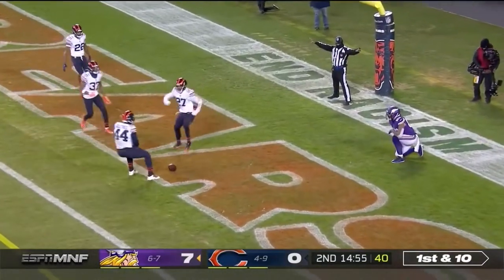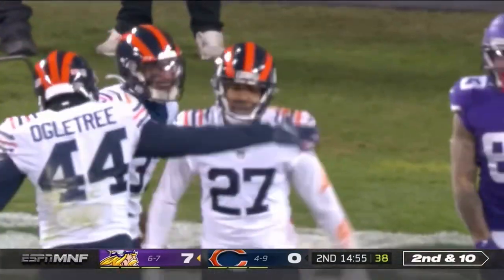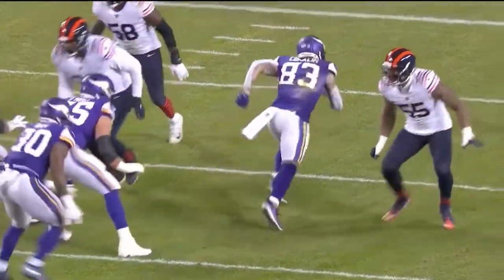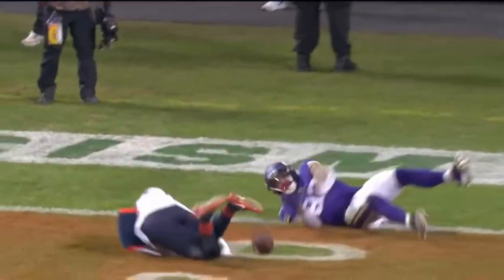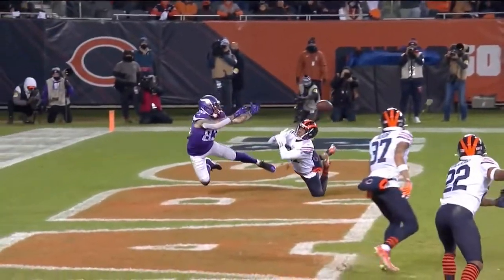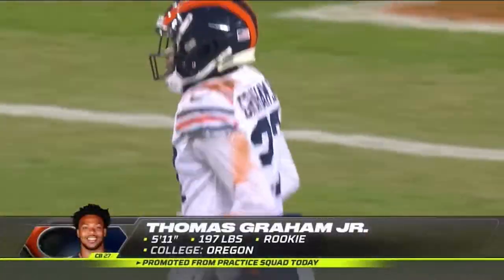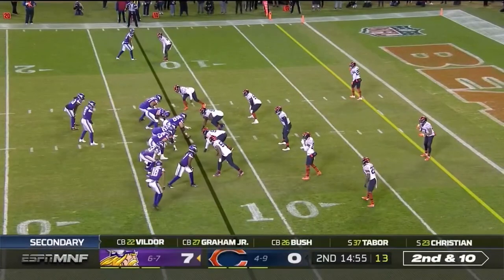Go right after that secondary, and an excellent play by Thomas Graham to knock it away, the rookie out of Oregon. You're going to see the tight end, Conklin. Watch how he tries to stick him outside and then come back inside on the post, and Graham just holds his position. That's how you play leverage defense. That's as good as you can possibly do it. Great job by Thomas Graham, a sixth round draft pick, one of the many promotions from the practice squad today.